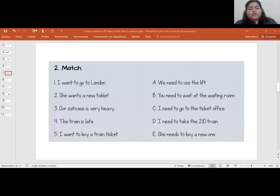Number two, can you please read number two, Alexis? She wants a new tablet. Excellent job. Tablet. Number three, read number three, Josué. Our suitcase is very heavy. Very good.